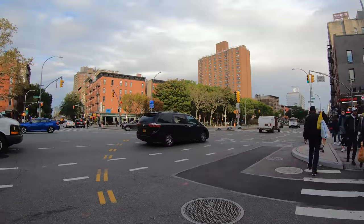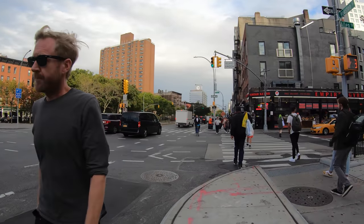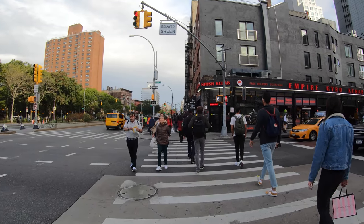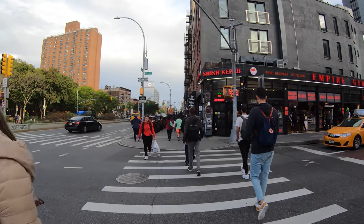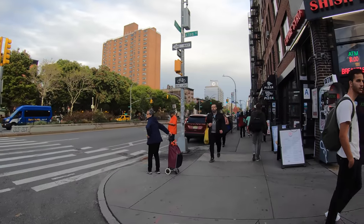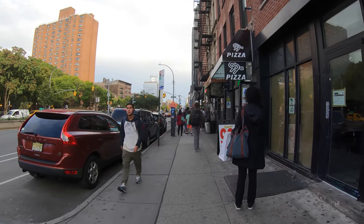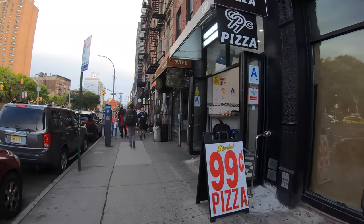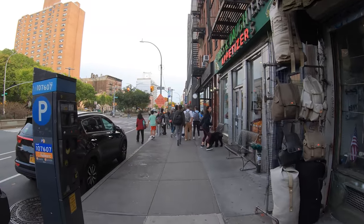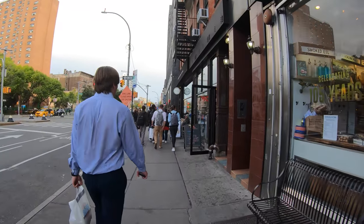This is Allen Street. It becomes First Avenue on the other side. I believe there's a movie, I forget which one, or maybe a TV show, that joked about how someone was lost because he was on First and First. But yeah, that's where it is, First Avenue and First Street. 99-cent pizza. You can get a lot of 99-cent pizza and dollar pizza in Manhattan. I wouldn't recommend eating it all the time though.